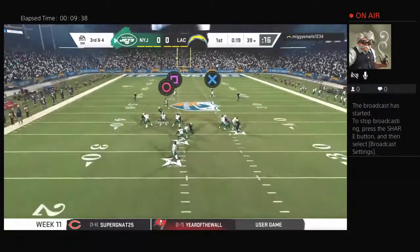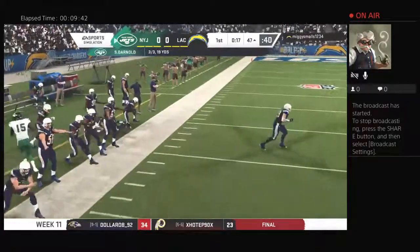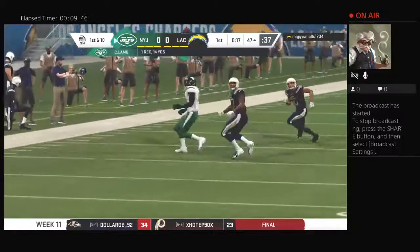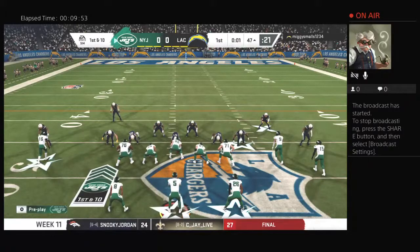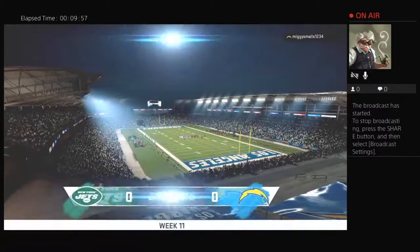Darnold now to throw. Looking left side, and he's got a man. That's Lamb. 14 yards is the pickup there at a Jet first down. So from Charger territory now, here's a 1st and 10 at the 47. We're scoreless after 1.